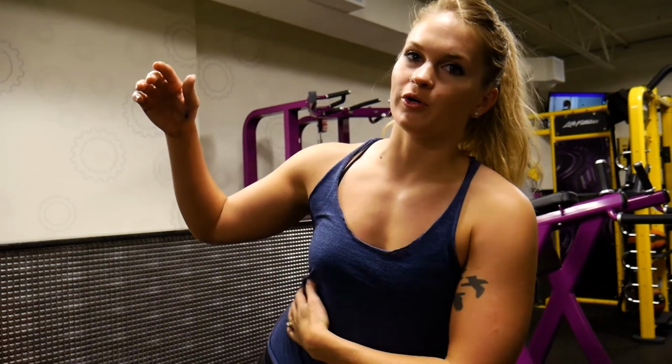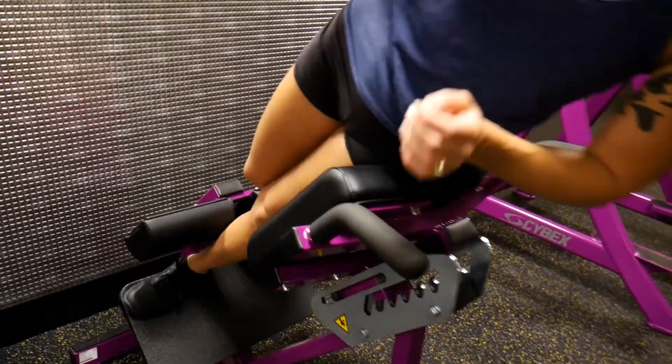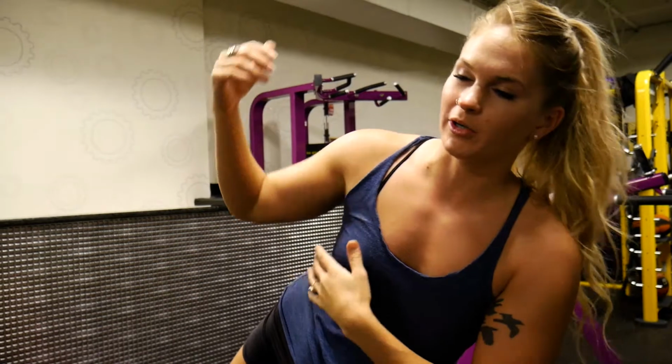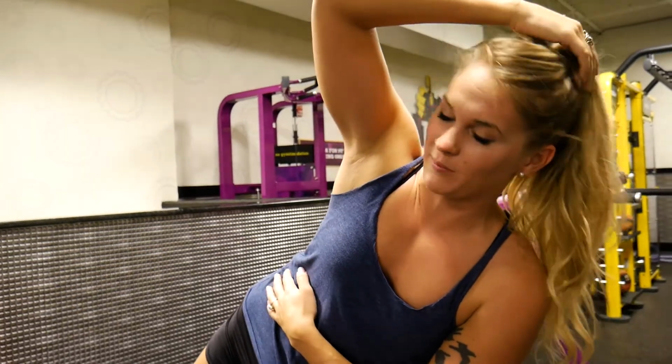Alright, so another workout that we do is more for your obliques. So just standing sideways on this machine, and I like to keep both my hands up above my head. It just puts more weight on the upper half and makes it a little bit harder. So I usually just grab, make sure that I can feel myself flexing, put the other one on my head.